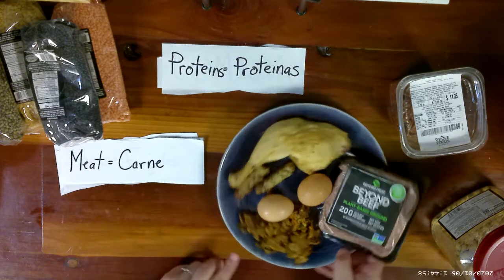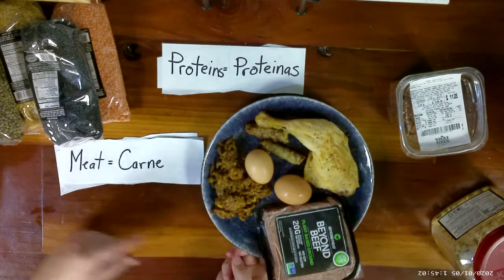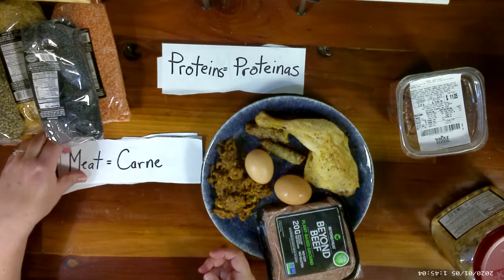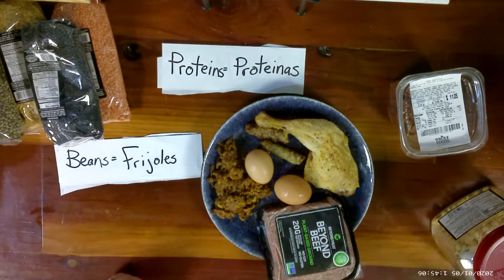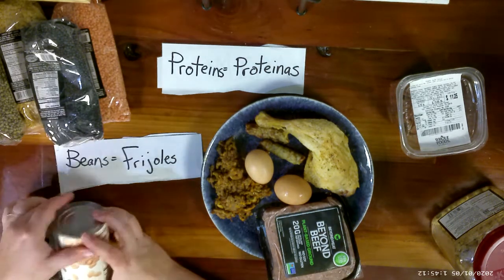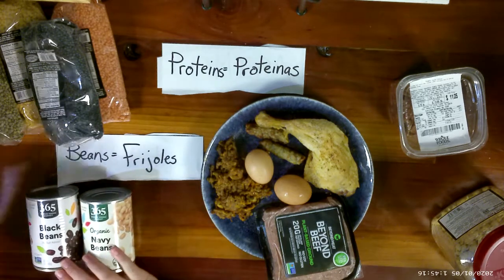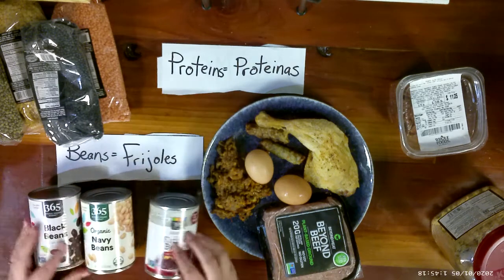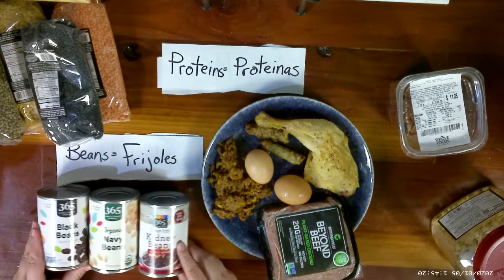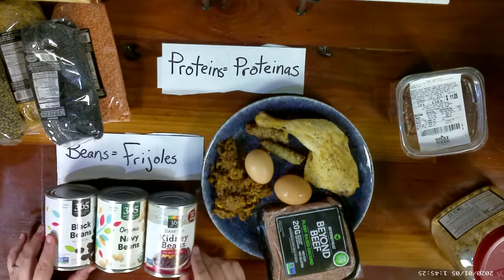Now, meat. So this is a general term for meat in itself, carne. Carne can refer to beef or, in a more general sense, meat. Now, beans, frijoles, are also an excellent form of protein. So if you don't like to eat meat, beans give you lots of great protein, and there are so many different kinds and different colors.